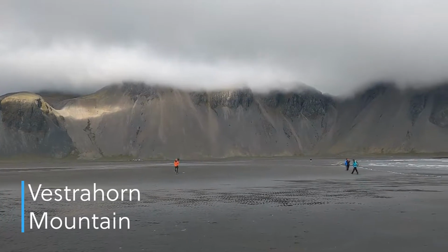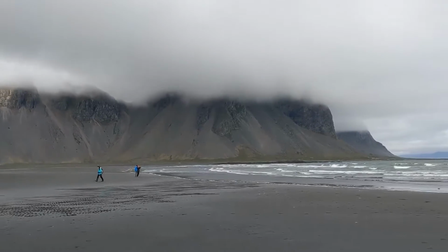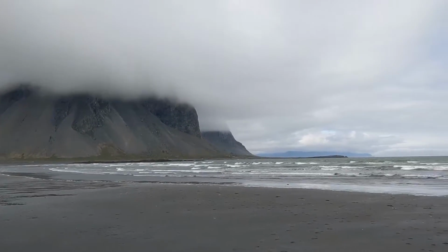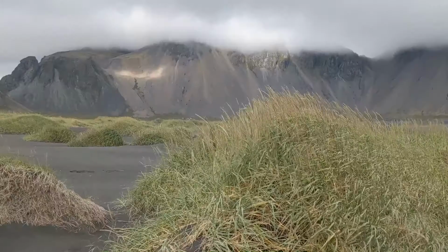We stopped at Vestrhorn Mountain, also known as Batman Mountain, because on a clear day the peaks resemble the Batman symbol. There were some low clouds when we visited, but it was still impressive to see the sun reflecting on the mountain and black sand beach.